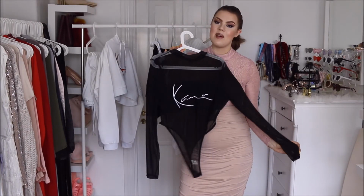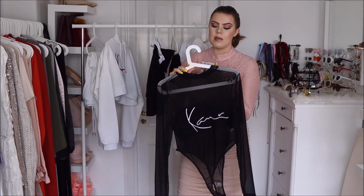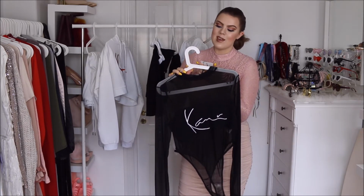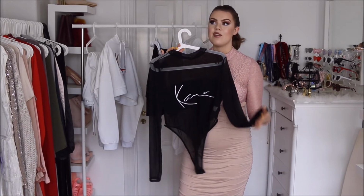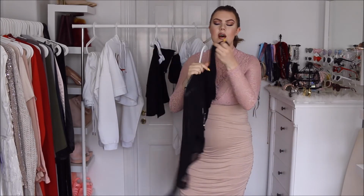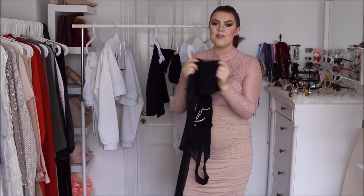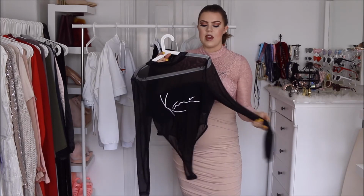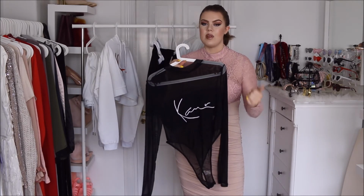So next up we have this mesh bodysuit. This is called the Black Mesh Embroidered Long Sleeve Bodysuit. I got this in a US size 12. It fits beautifully. I love how stretchy and just how breathable this material is. I think it's really incredible. This is the type of mesh that I really like.